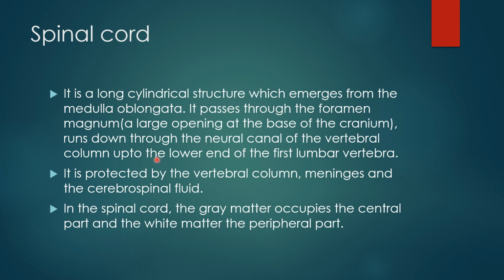It emerges from the medulla oblongata, passes through the foramen magnum located at the back of the skull, and it runs down through the neural canal of the vertebral column and extends up to the lower end of the first lumbar vertebra. Like the brain is protected by the cranium, the meninges and the cerebrospinal fluid, the spinal cord is protected by the vertebral column, the meninges and the cerebrospinal fluid.